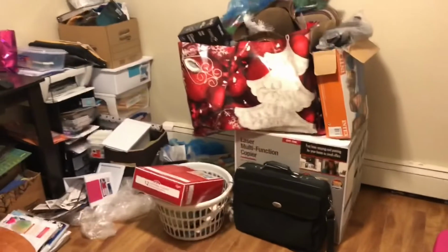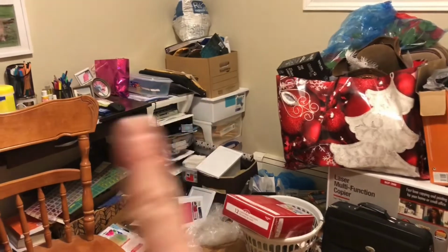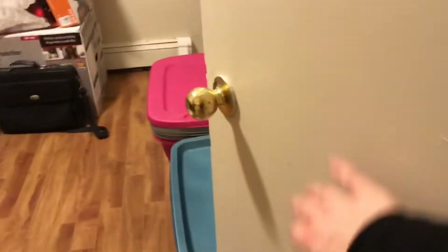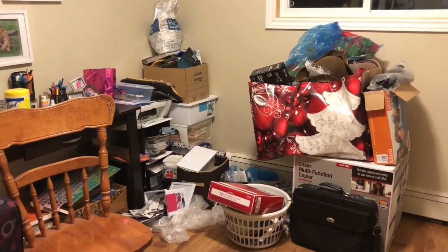Is it perfect? No. Am I anywhere near being done? Absolutely not, because that's a complete disaster, but that will be part two. So that's where we're going to end it for today. I can walk right through the room and open the door. Look at this, door open. And now I'm going to go tidy my vanity.